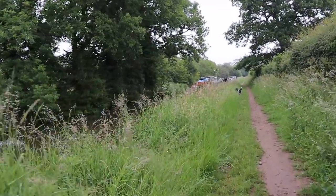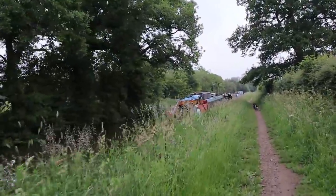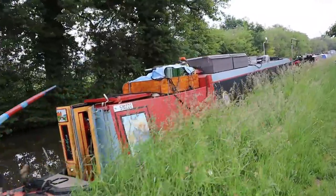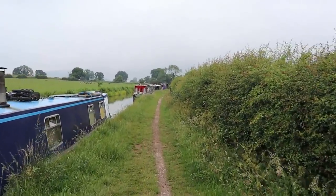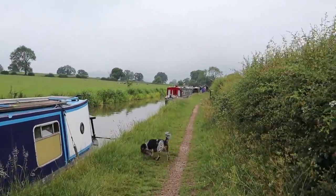So we've got just 5 hours to get through. And we reckon there's about 20 boats waiting to go through. So yeah, I think we've got a long wait. A lot of people manoeuvring and jostling for position. It doesn't look like there's much progress through the locks at the moment, judging by the amount of boats still up here.